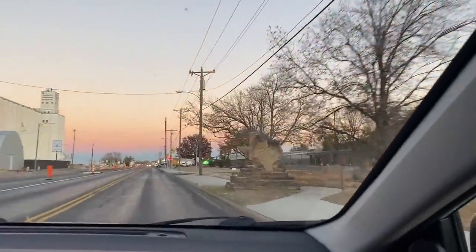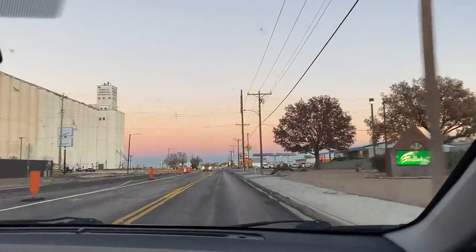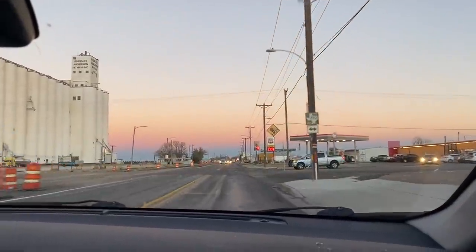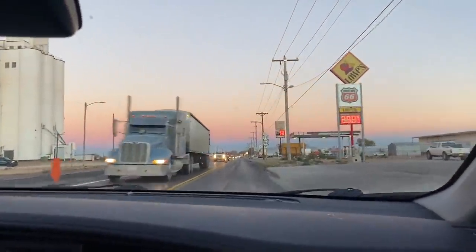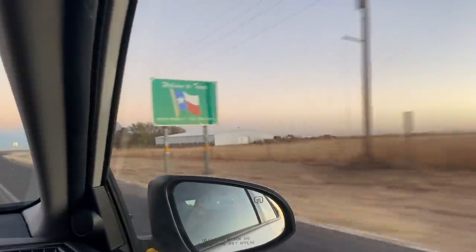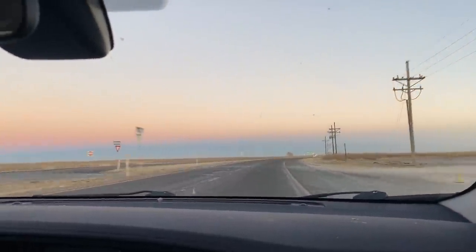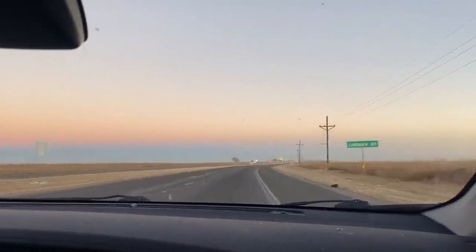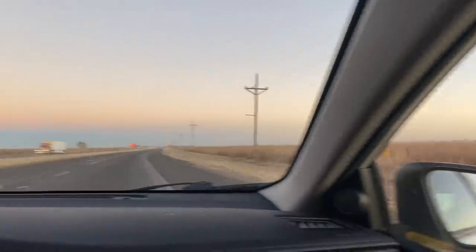Welcome to Texas! At least they have their sunsets going for them. Wow. I'm just kidding. You get into the state and you bash them. So excited! Welcome to Texas! No, it was so fast! So sad. Wow, Texas is beautiful. Texas is smoky or something hazy. Look at all the land.